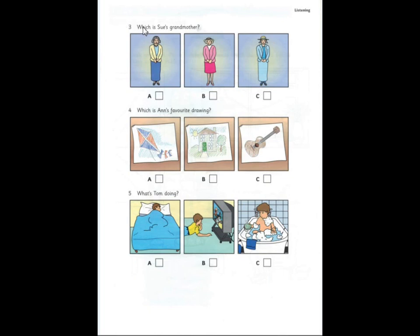3. Which is Sue's grandmother? Is that your grandmother, Sue, in the short skirt? No, she's wearing a long skirt. And is she wearing a hat? Yes, that's right. Look, there she is. 4. Which is Anne's favourite drawing? Look at these beautiful drawings, Anne. Do you like this guitar? Yes, I do. And the picture of the house is good. Is that your favourite? No, it isn't. Look at that kite. That's my favourite. I love the colours on it.